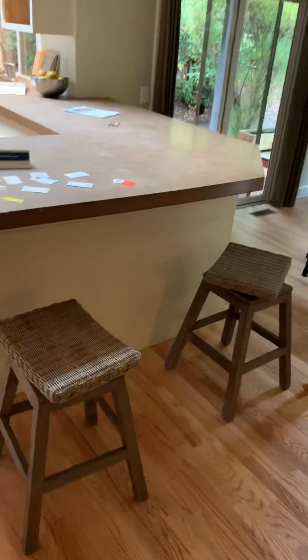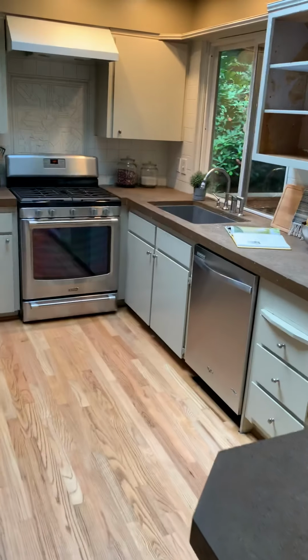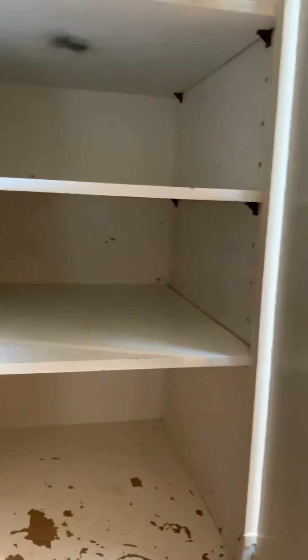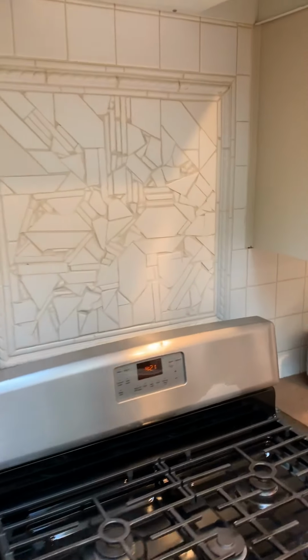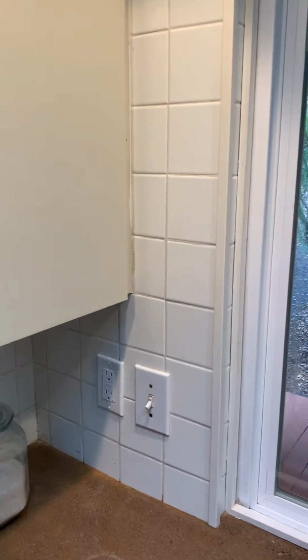These nice little handles, this hardware. A little bit of a heating counter and dishwasher, gas burner. Some original cabinets, but they're pretty cute. Well, adjustable. Okay, it's a little touch up paint. Some detailing on the tile. Otherwise, it's kind of a square tile.